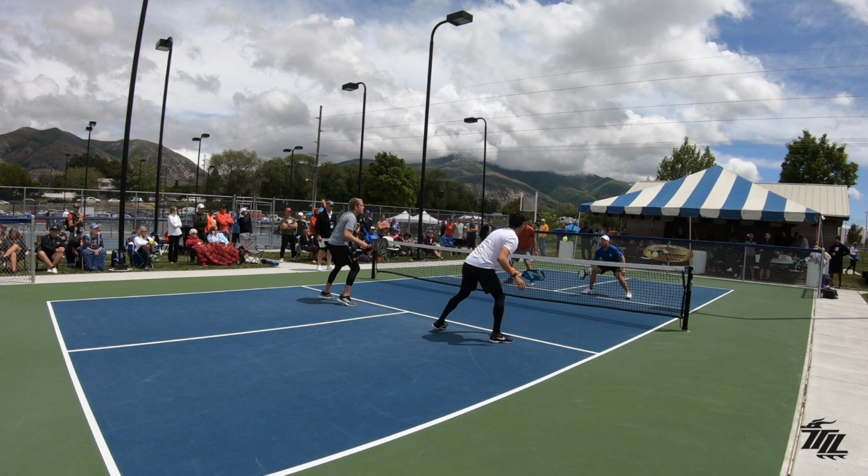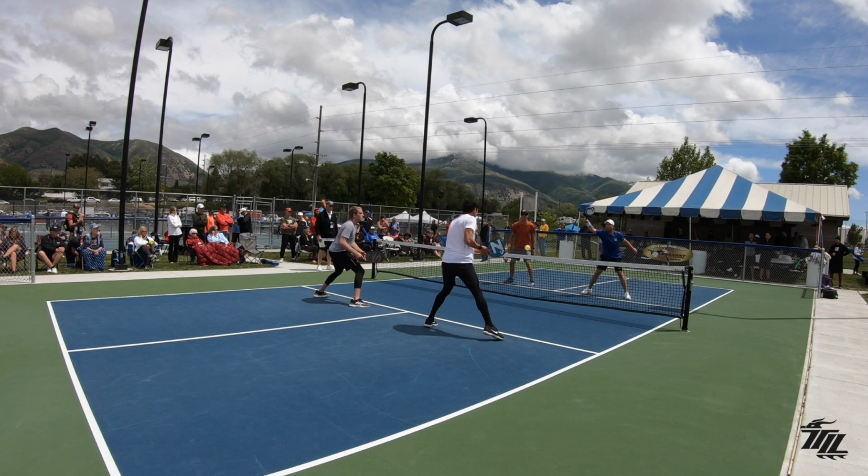So right here, he speeds it up just a little bit, and as you can tell, that ball is a couple inches over the net, and it's still traveling upwards rather than downwards, and so that allows for me to start attacking it and catch that ball out in front of me, and then that started the attacking from myself and Matt.